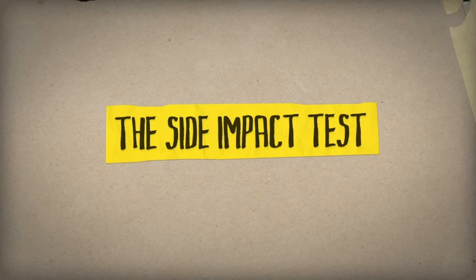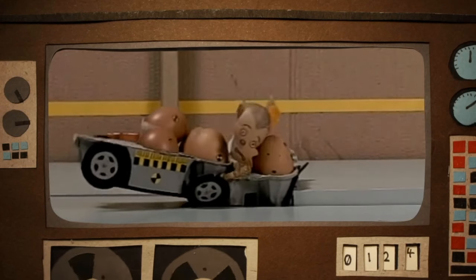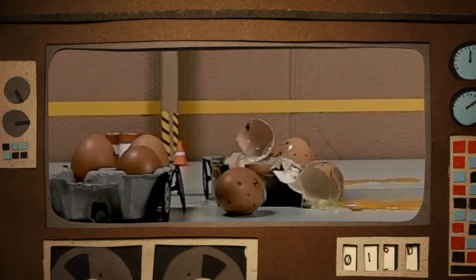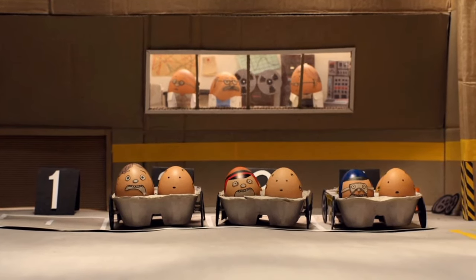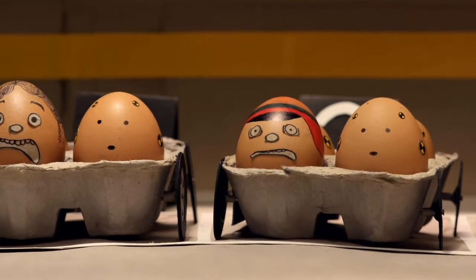The side impact test. Oh dear. Well, although Greg got scrambled, we did learn some valuable lessons about making safer cars. Isn't that right, Shelby?